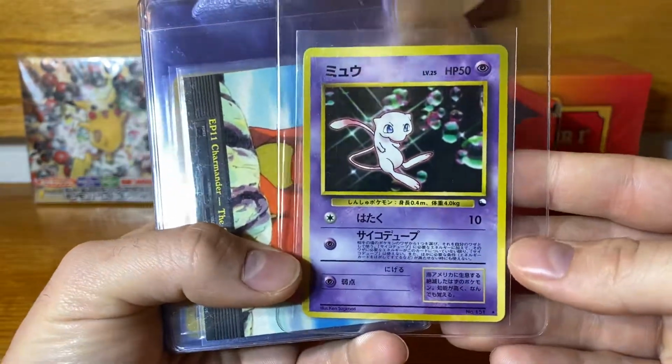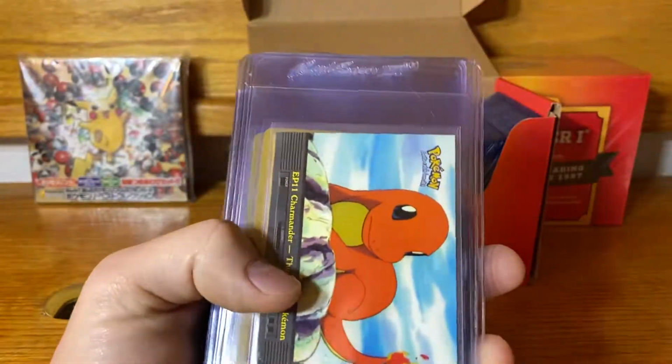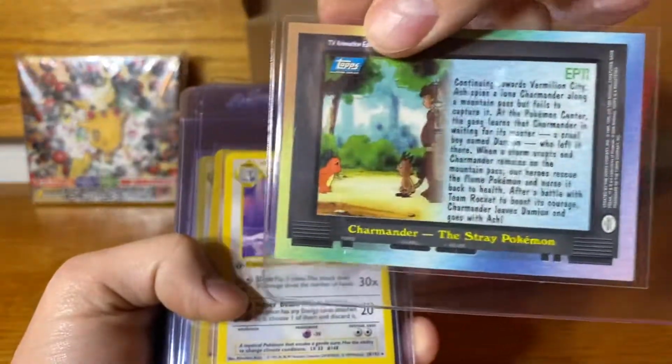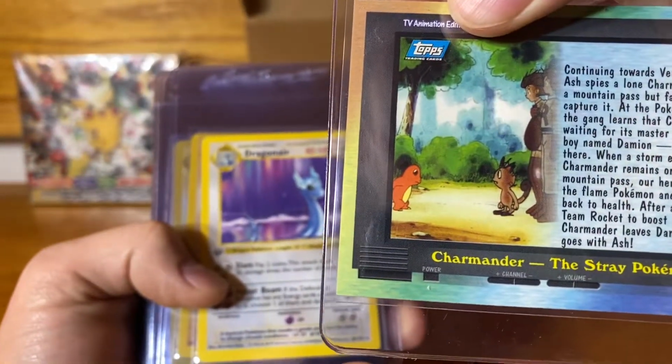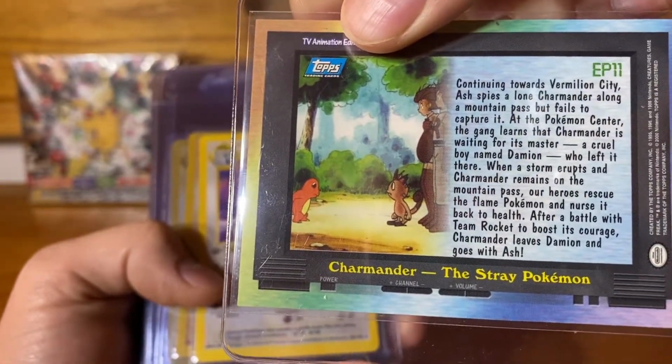Shipping it at least. That Mew, glossy Mew. Charmander. Look how awkward he looks right there. Team Rocket's all blasted off again, but still chilling.